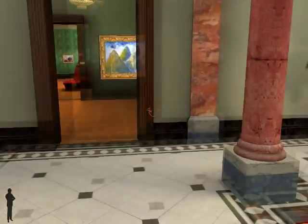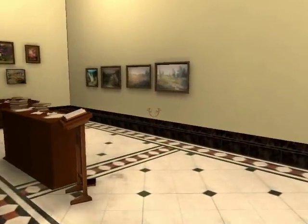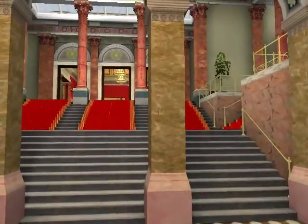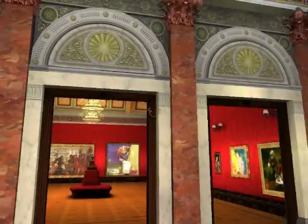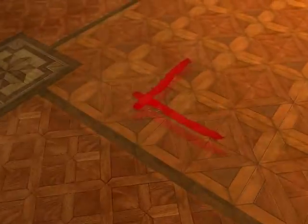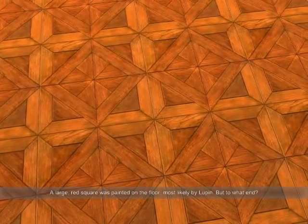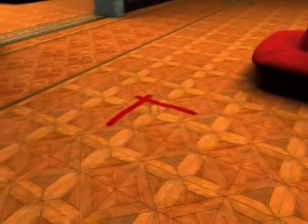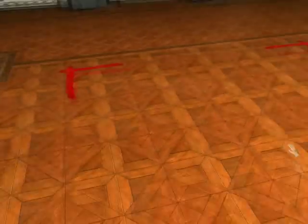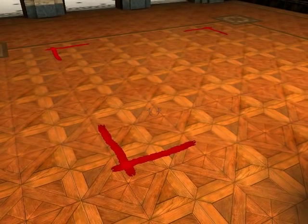Hi-yah. Oh, God. More of that paint vomit. Okay, I have no idea what to do now, game. Hey, wait a minute. Why wasn't the guard watching these skylights? Hello? What's this for? A large red square was painted on the floor, most likely by Lupin. But to what end? Oh, I get it. I need some sort of stand to break in here so I can get to the shield where I'll find the ancient tomb of the lost crusader.